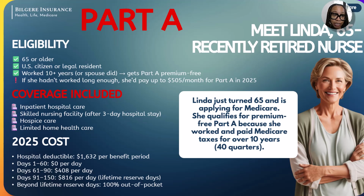And again, just a reminder for the top part of our house, Part A covers inpatient hospital care, skilled nursing facility, hospice care, and limited home health. The cost right now, you can look for hospital deductible, would be $1632 per benefit period. That would be each time you're admitted into the hospital, which is very similar to coverage that you've had through an employer. This goes through days 1 through 60, 61 to 90, 91 to 150. And most of you know, if you've had a hospital stay, they're normally not keeping you that long. So right here, we've got Part A taken care of for Linda. Now we'll move into Part B and keep building her healthcare house.